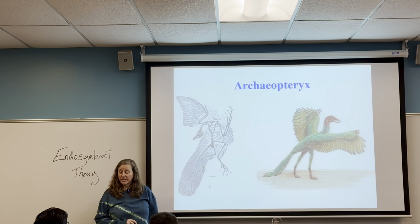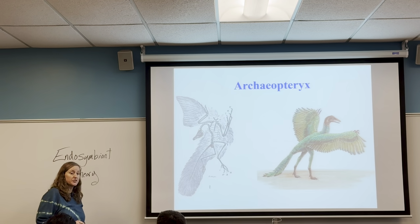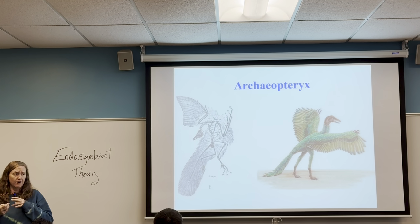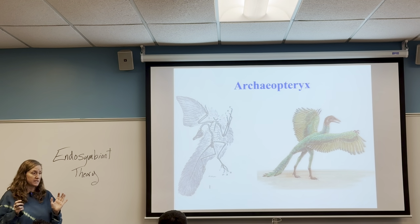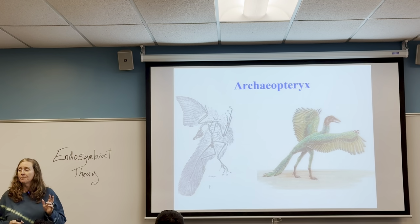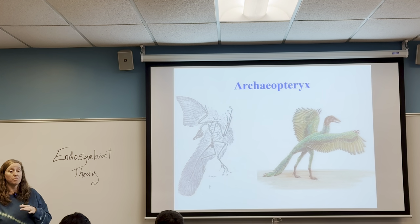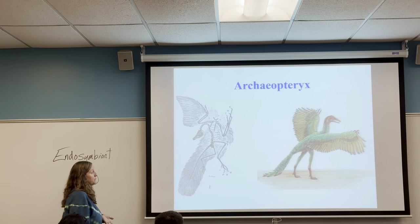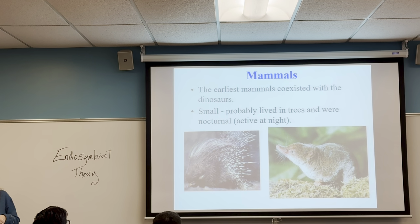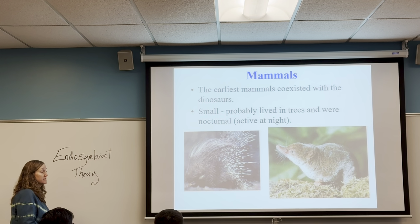As I mentioned before, Archaeopteryx was a transition animal, meaning that you have an animal that has some bird characteristics and some reptile characteristics. And so this is what we might hypothetically call a common ancestor between the birds and the reptiles. And then you get the mammals. And mammals are very similar to birds in that they have the coverings, but instead of feathers, they have fur. And we also have that endothermic metabolism.